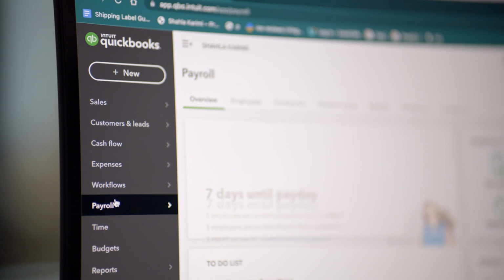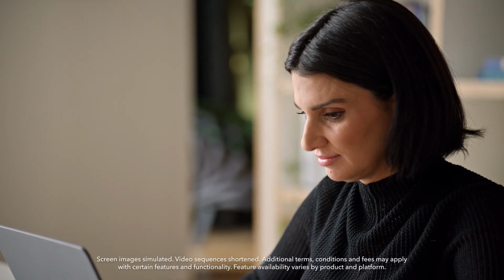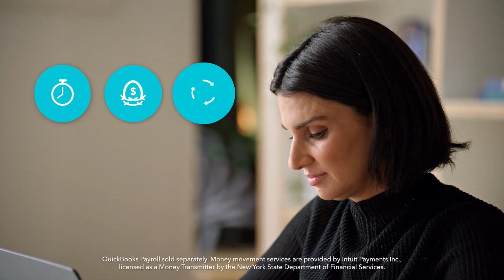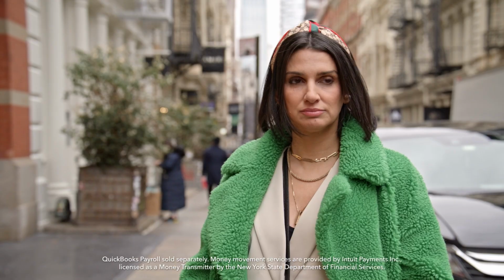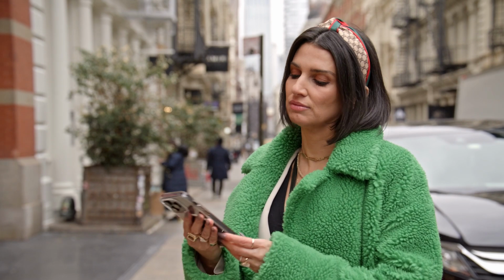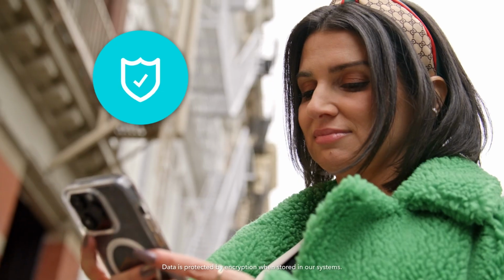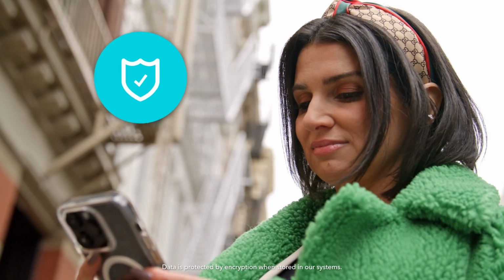You've relied on QuickBooks Desktop to help run your business. And now, when you use Payroll with QuickBooks Online, you can manage your employees, offer benefits to retain and attract top talent, and boost efficiency. And you'll never miss a beat. Payroll gives you the flexibility to pay your team from anywhere. Plus, you'll get the peace of mind that your data is protected.